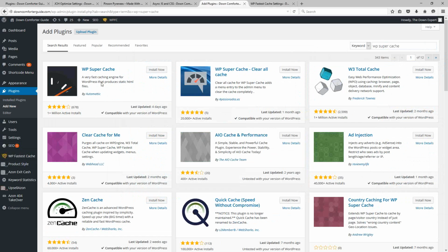What I mean by that is the plugin itself doesn't actually produce a mobile version of your website. However, if you already have a theme on your site that is producing both a normal desktop version and a mobile version of your site, then this plugin can automatically handle that kind of a situation, and it can send the mobile traffic to a cached version of that mobile page, whereas the desktop users see a cached version of the desktop page.